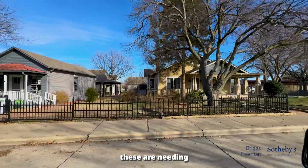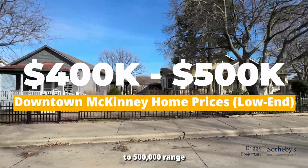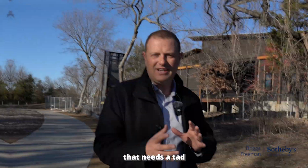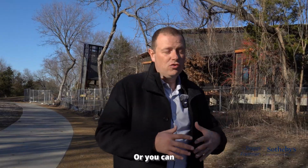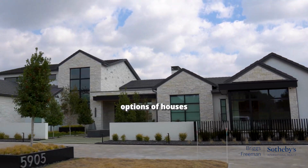Now, some of these are needing some renovation work, so you're looking at perhaps that low 400,000 to 500,000 range to get something entry level that needs a tad added touch, or you can really get into the multi-million range for the larger grand estates that are just wow properties. But we can talk about options of houses all day long.